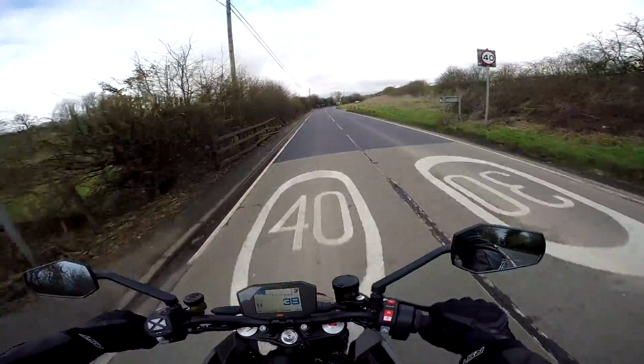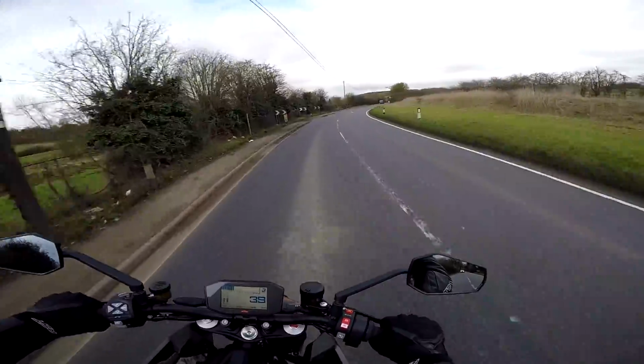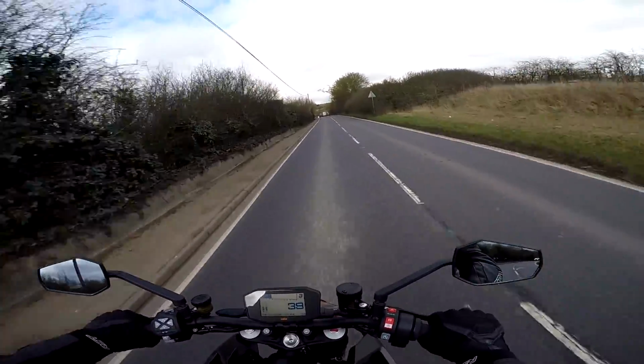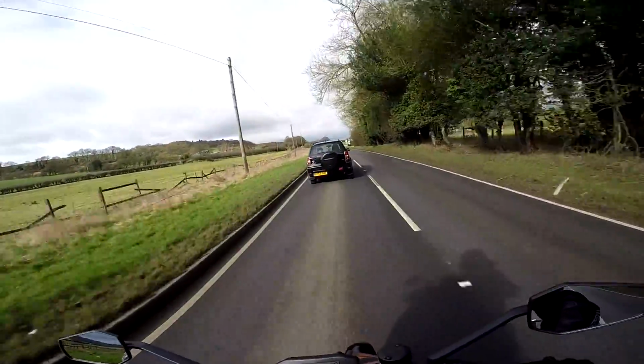So make sure we're not breaking any speed limits, which is the problem with this sort of bike. You've got to be on it all the time to make sure you're not going at stupid speeds. It's very easy to do so. Okay, nothing behind me, coming up to an unrestricted bit, it's all clear.